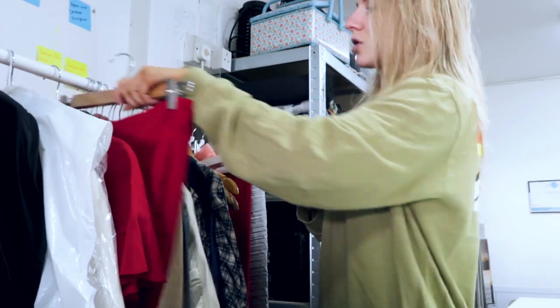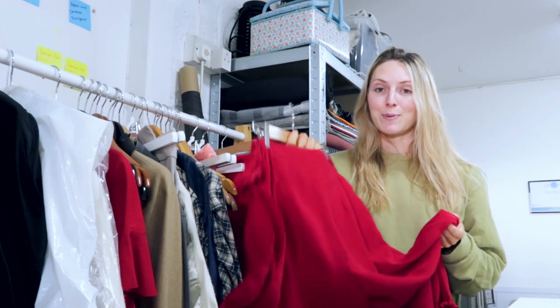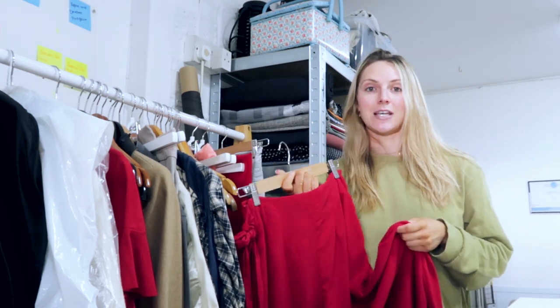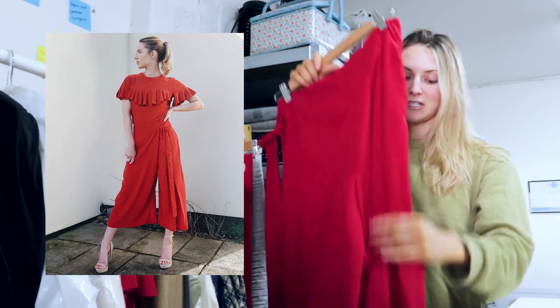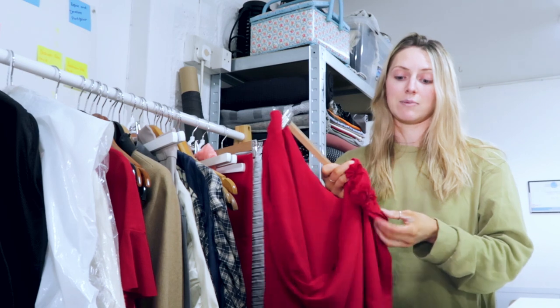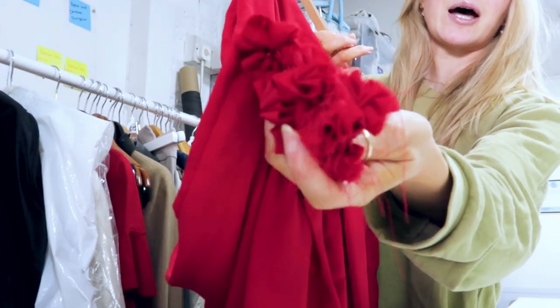And then we also have the accompanying asymmetric culottes. Everybody thinks that that outfit is a dress. I'm going to insert it here. But it's not. It's two pieces. It's the asymmetric culottes and the ruffle tee, just rendered in a really beautiful red, deep red. And then this has also got the Scrapbuster applique on it.